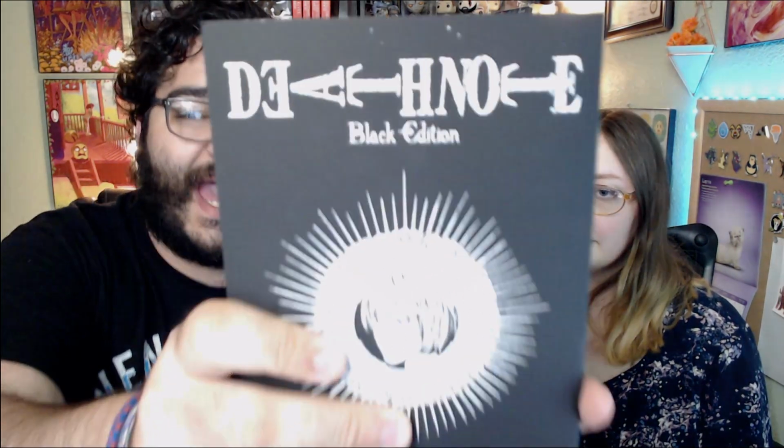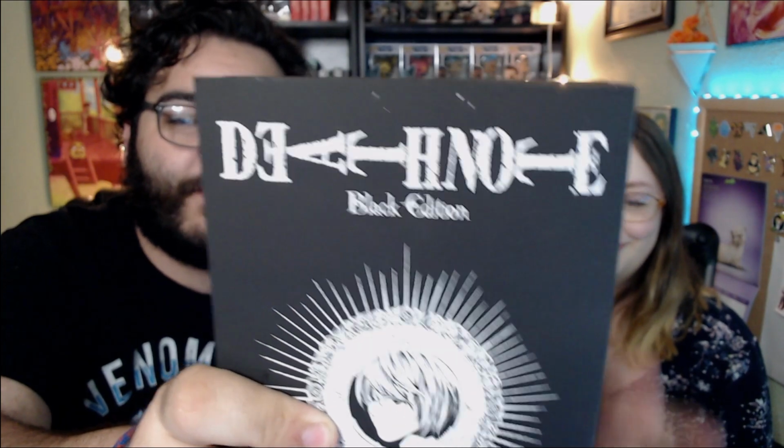I will say that our cat got a hold of it. You can see her cat marks there at the top of the book. She was able to take a nice big bite out of it. It got through about 3 or 4 pages. No, actually about 10 pages have cat bites right into them. So shout out to Pixie for biting my Death Note Volume 1 Black Edition. This is now a special edition just for me, the Pixie edition. I know she's definitely standing outside the door too, because she hates it when we shut her out of this stuff, but she's a nuisance, clearly.